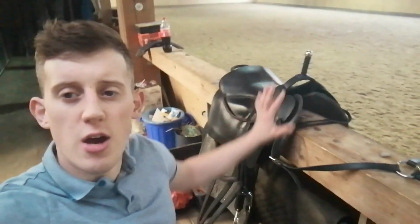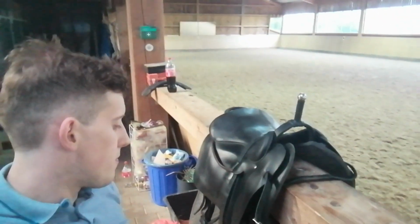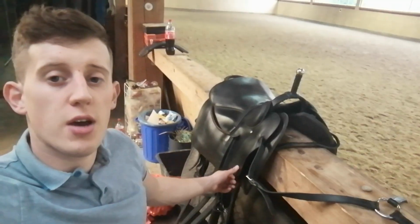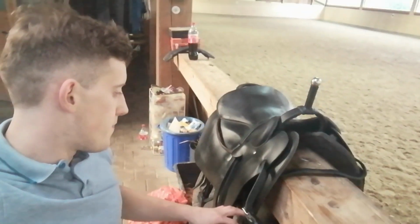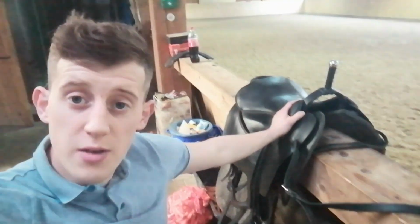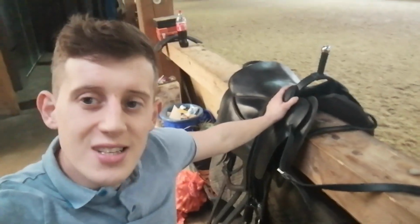So for this style of trick riding saddle, if you were looking at a price range, you would have to spend anywhere between 1,800 to 3,000 euros to be able to pick up a saddle like this. And it's well worth the money because they are the best in the business.